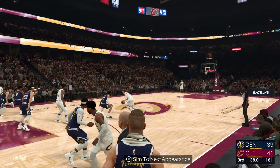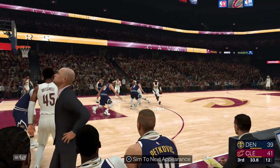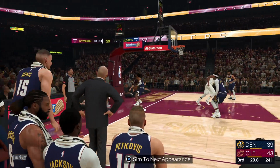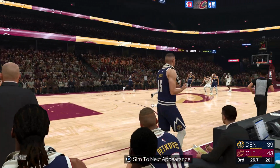Here's Merrill. He's covered by Murray. Merrill passes to LeVert. Unloads. Here's Thompson, and Thompson throws it down. Nothing soft about the putback there. And why chance it, right? Take the dunk if you've got it.